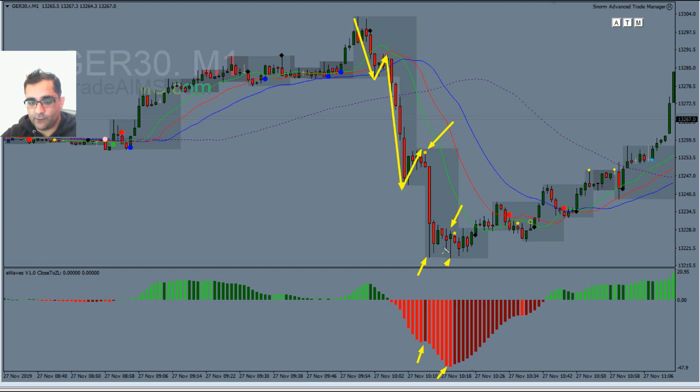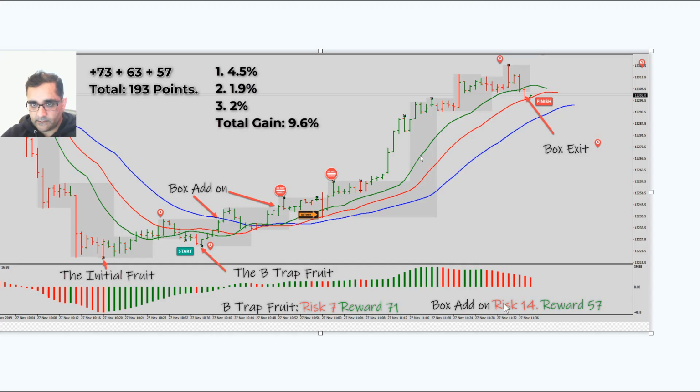Based on that, this fruit signal, which appeared as we saw in that picture. Let me just take you there. There we go. So I hope you can see it. Yes, you can. I'm going to draw on this. Change the color to blue. So this would be your initial entry. That's your initial entry. Ideally, you'd be entering here with your add-on, but if you wait for it, that's okay as well.